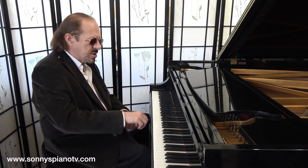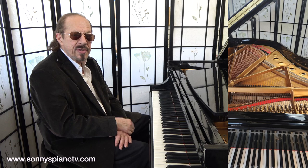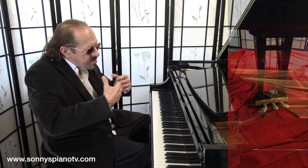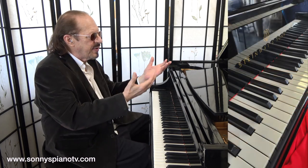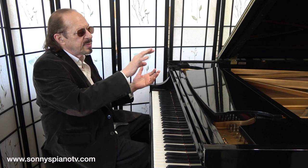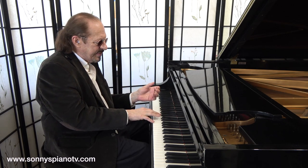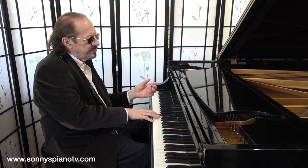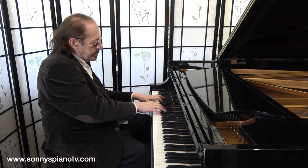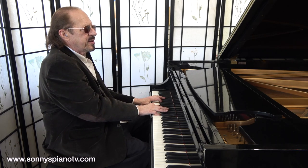It just sounds great. Listen to the mid-range on this tone. Listen to the overtone. That's one of the things about Steinway Bs. It just keeps on going, almost forever. Angels singing, that's what I call it. Feel a vibration coming up into your body. It's euphoric.